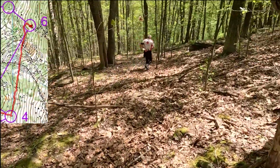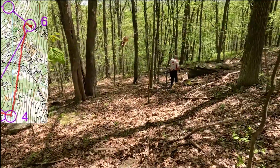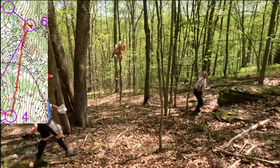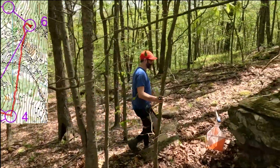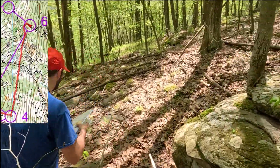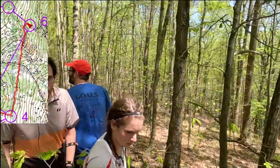And there it is. And we're all going to converge in on it. That's what happens in a Billygoat. Yeah, this is 6.